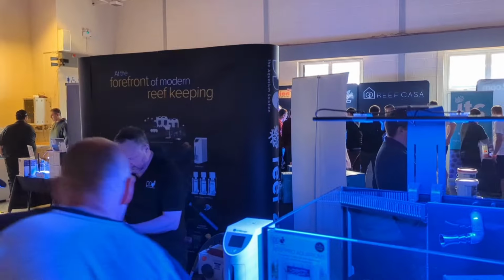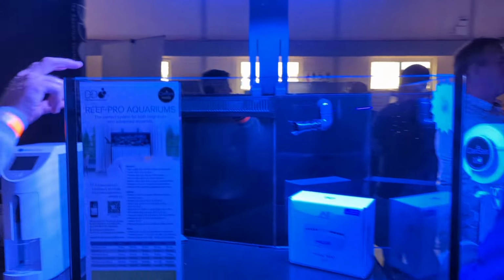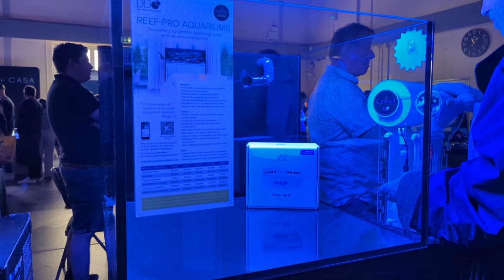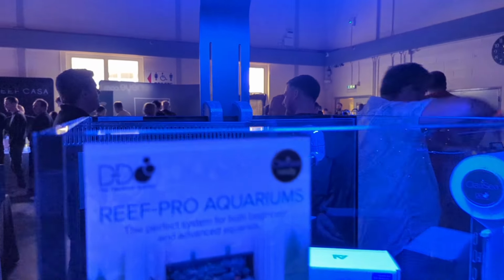Yeah. Here at DD at Love2Reef, and this is the new 600, DD 600. It looks so nice, guys, honest to God. Don't be surprised if my next tank is a DD tank. I just think they look so premium. The thick glass, the finish on the cabinet is just, yeah, I'm sure most of you have seen a DD tank, but they just look better than the other kind of off-the-shelf tanks.